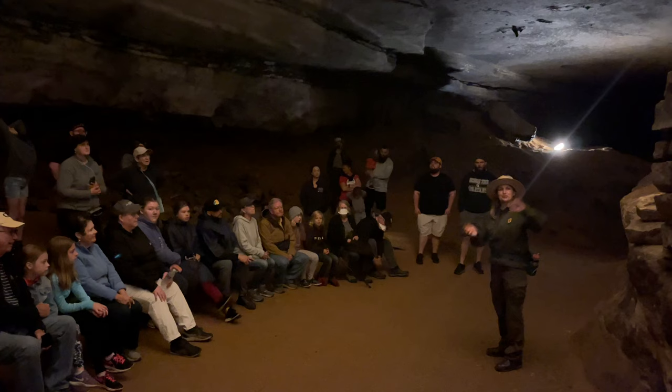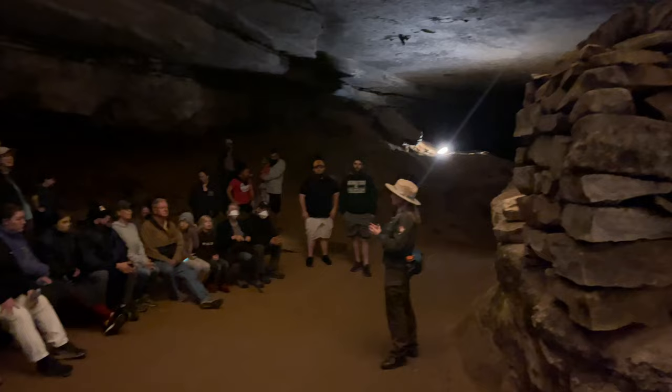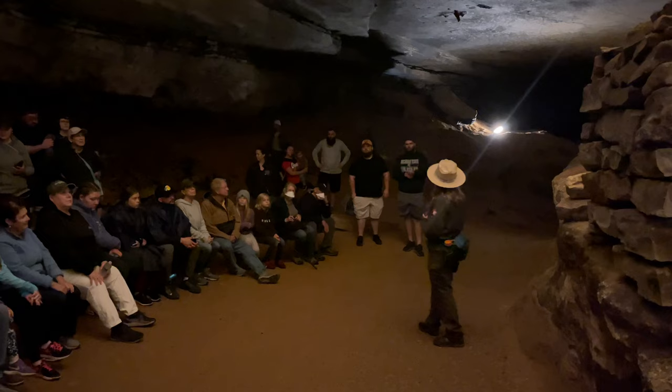She was placed up on the ledge behind me here and was a very important part of the tourist attraction to Mammoth Cave. We are a national park, at least in part, because we are one of the first tourist destinations in the United States. This and Niagara Falls were two of the first destinations for tourists. That was officially recognized as 1816 as the start of that tourism season, and obviously we're still doing that today. Mummies were a big part of what our early tourists were interested in.